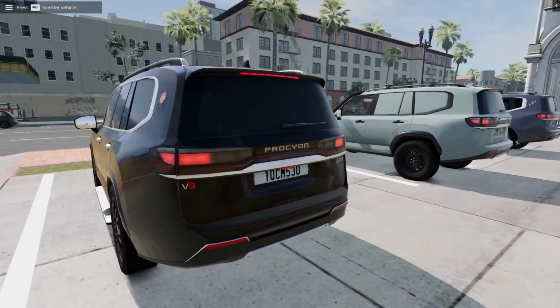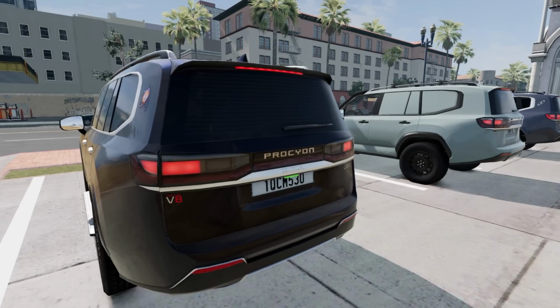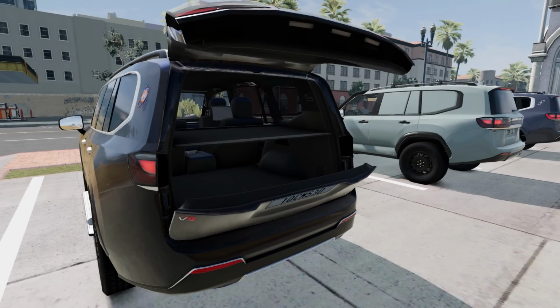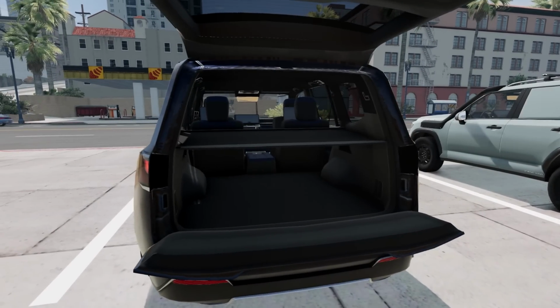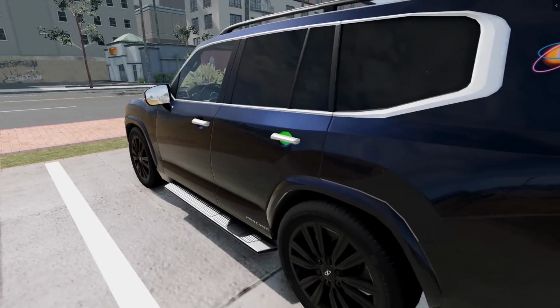Now, these models are some of the best I've seen here in BeamNG Drive. Right now, we're looking at the twin turbo V8 version. It's the L520, which L stands for luxury. Check this out. Boom. Look at the way this thing opens up. Wow, that is incredible. Hold on, all the doors work here.